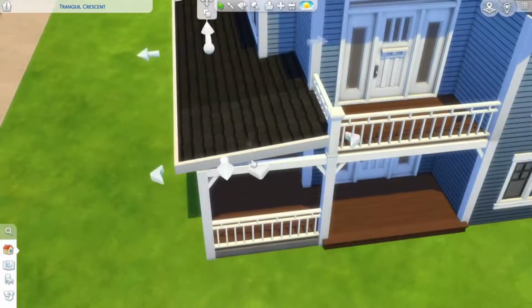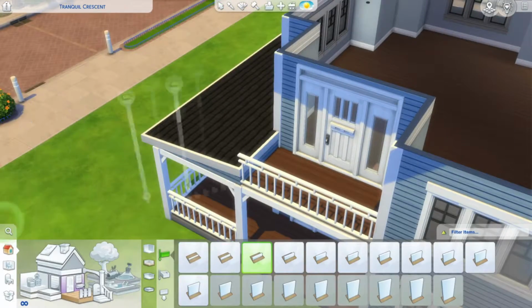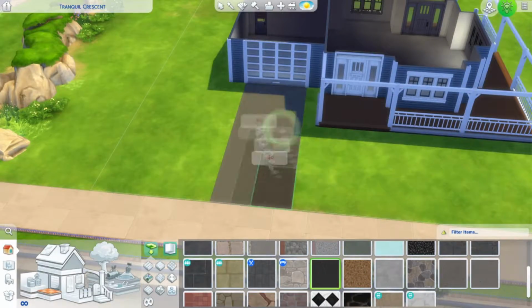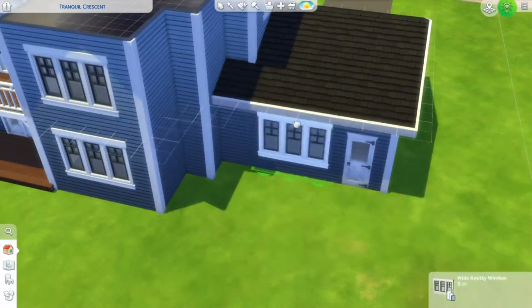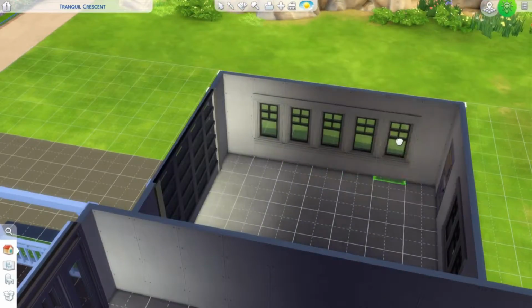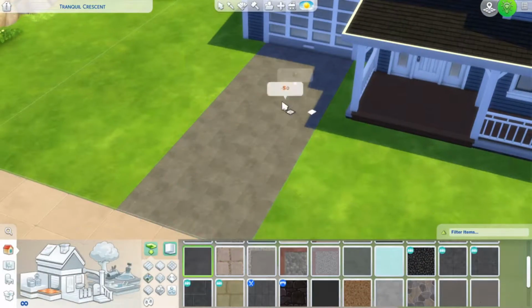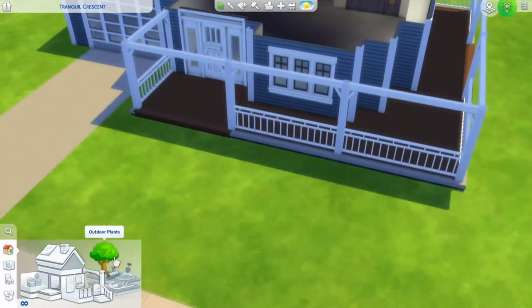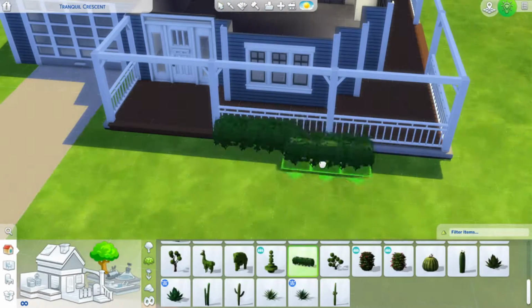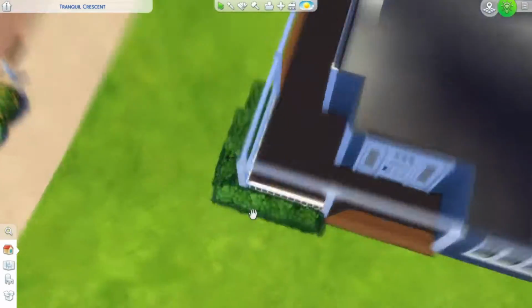But I didn't want to do that because I really, really like the exterior, especially the garage door, which you guys will see later, right there. I really like what I did with the garage door, so I was really upset that I was going to get rid of this build. So I contacted Silly Simmuz and asked him if he was interested in doing a collaboration, and he said yes. So here we are. He deals with the inside, and I deal with the outside.